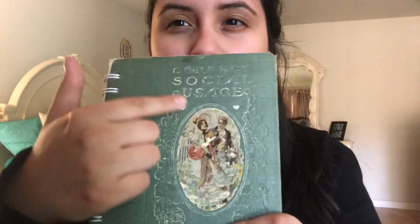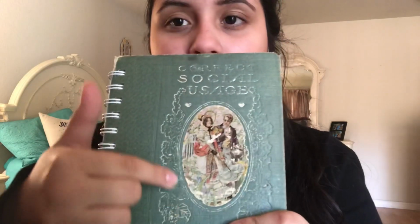Okay. This next one isn't really a book per se, but it's still really, really cool. It's very interesting. This is an etiquette guide circa 1907, so Edwardian era. It is called Correct Social Usage. And if you can see right here on the edge, it used to have this kind of floral engraving. It was outlined in white, but obviously that's worn off with time. And then also this kind of vintage portrait on the front showing an Edwardian lady and gentleman.